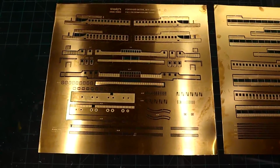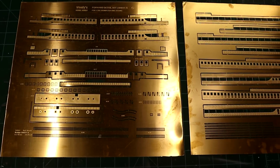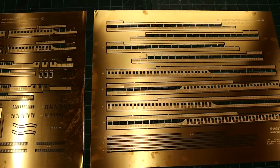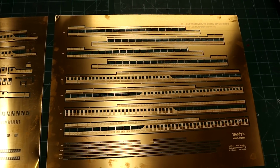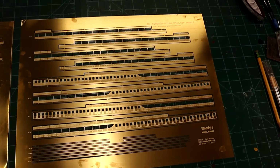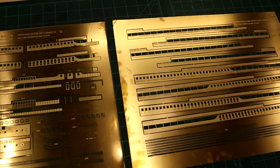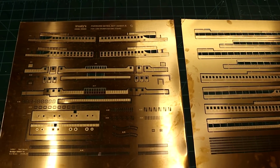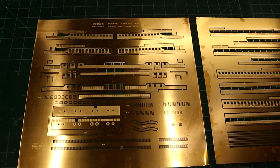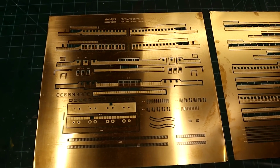Okay, for this next section, our superstructure and bridge sets, I'm going to try my best to not wiggle too much as I move the camera along. I just can't fit it all in at the same time. But this is the set my client ordered for his build to make some improvements. It is essentially a copy of what was provided by Alexander in his previous Photoetch kits that you can't buy anymore. So this is that set now available again.